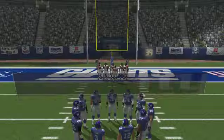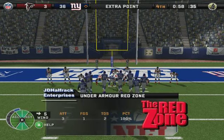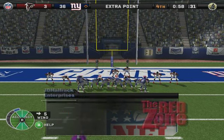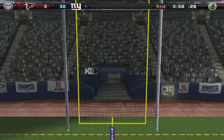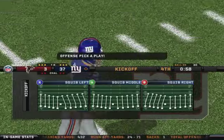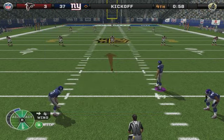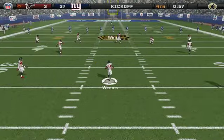You better kick it here. Set. The point after is good. The Giants continue to increase their lead. Number 9 is just about ready to kick this one away. Squib kick from the 25-yard line.